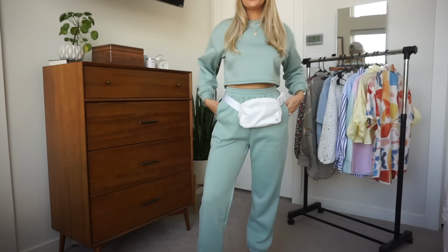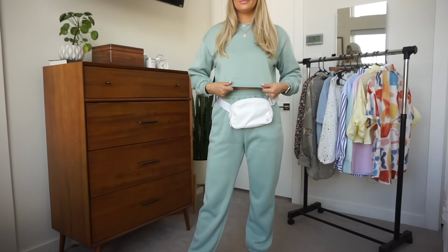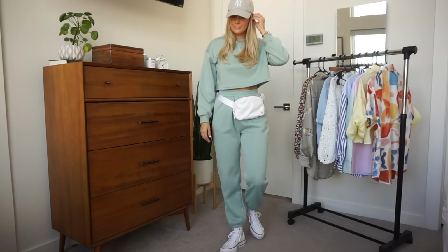Okay, again, I was channeling vacation vibes, so I'm thinking airport look with this little sweatsuit. I wanted a sweatsuit in a fun color that I didn't have to spend over $100 on, a matching set that's just whatever, casual. I loved this green. It's the sagey sort of green. This is fleece lined, but it's a different kind of fleece. It's kind of spongy, but I don't care. I like it. I really do like it.